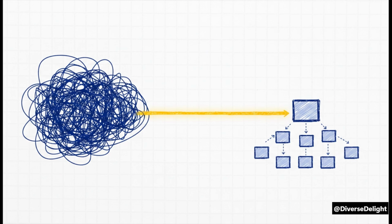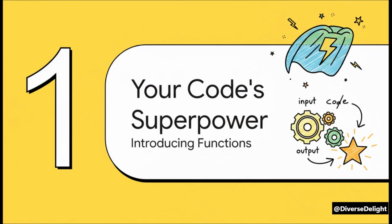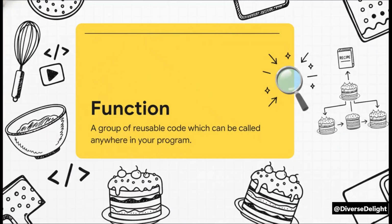Imagine you could just wrap up that repetitive code, give it a cool name, and then just call on it whenever you need it, from anywhere. Well, that's exactly what functions let you do. So yeah, let's call it what it is. A superpower for your code. We're not just talking about getting organized here. We're talking about giving your code the ability to do complex jobs with just a single simple command. We're talking about functions.